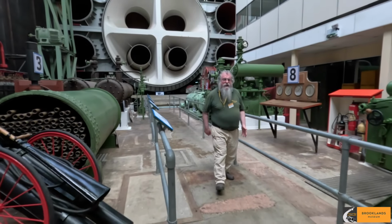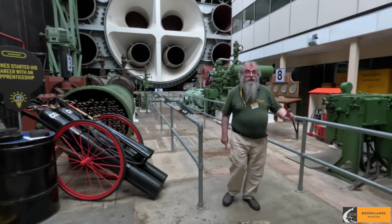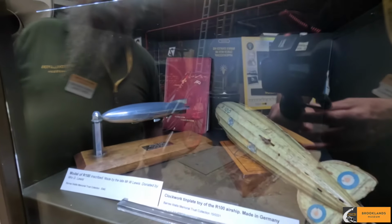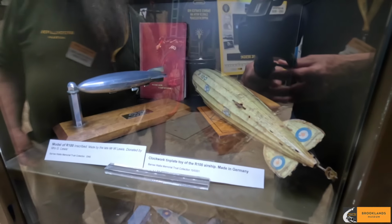Now, as we come back down to our front end, there was something I wanted to point out on your right here in this cabinet. It's a little bit of history, shall we say. There's a little model shown there, which is the R100, the chief designer of which was Barnes Wallis, or later Sir Barnes Wallis.